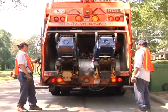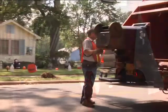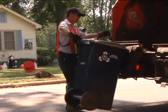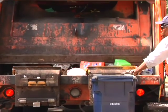Residents like it because it saves them a step and eliminates confusion. Really, with the ease of the single-stream program, they really felt like that was just so convenient, it was too easy or too good to be true. Communities like it because it helps cut costs as trucks can carry more materials, and the materials don't have to be manually separated at the curb.